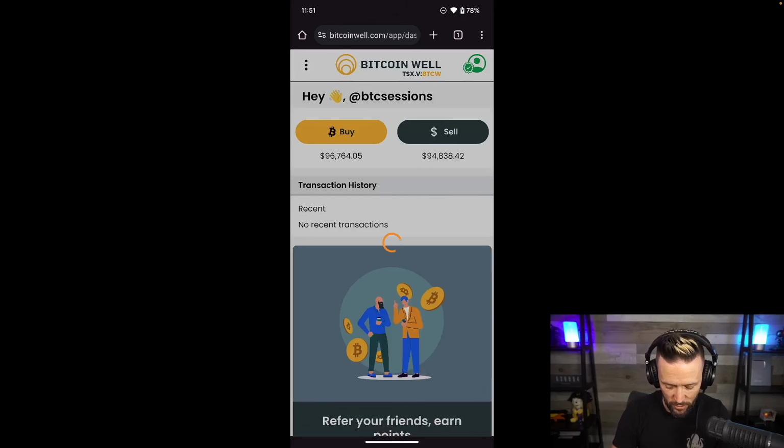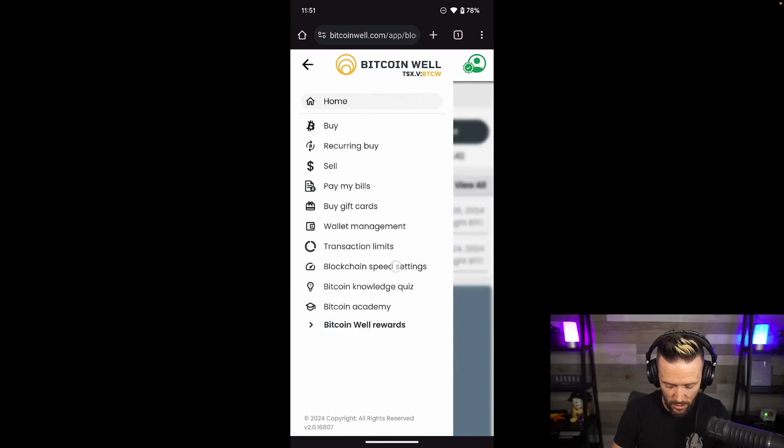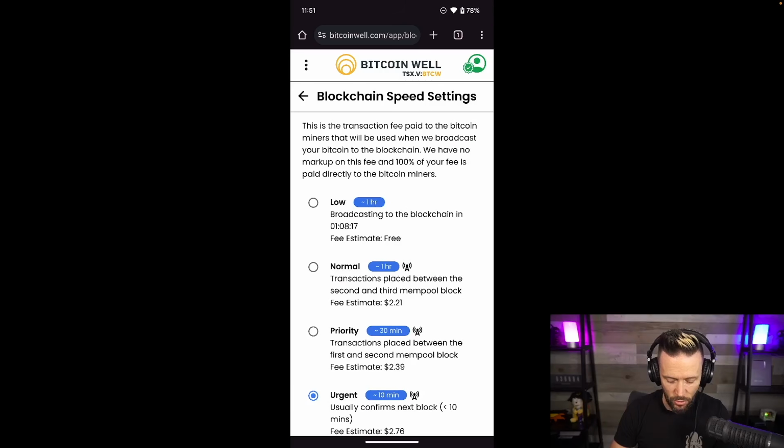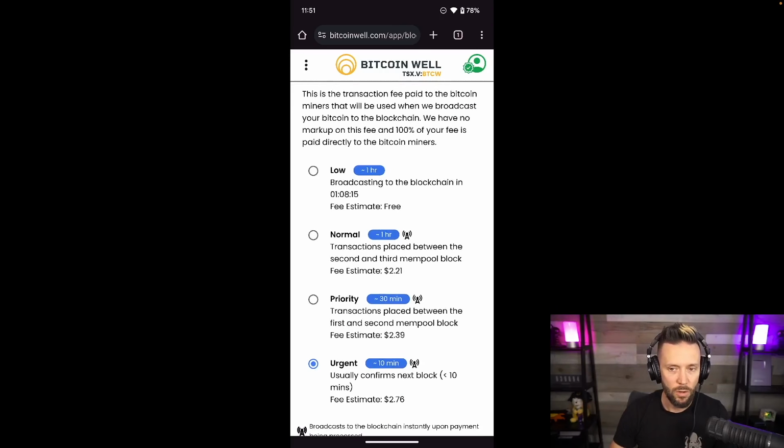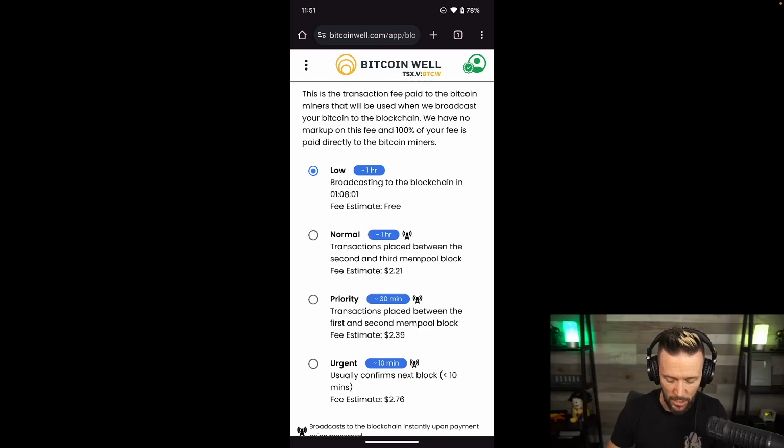Now, the other thing that I might want to do on Bitcoin Well is designate how quickly I want to receive. You can receive it for free, where you don't have to pay a transaction fee. And that would go out in a certain cadence. They batch a whole bunch of transactions all together at the same time, and it keeps it cheap for them and it keeps it free for you to withdraw. Or you can say, no, I want this right away and I'm willing to pay for that service.